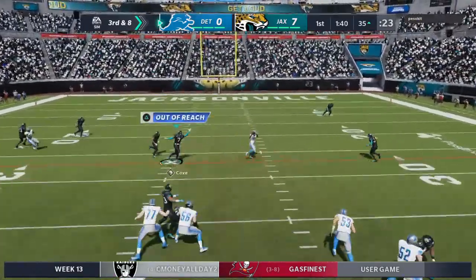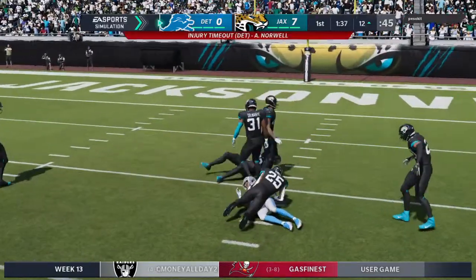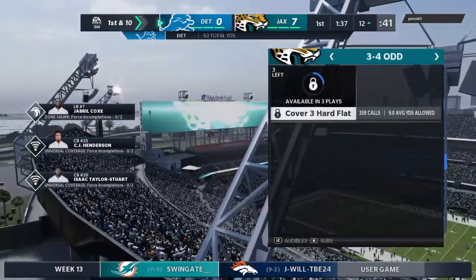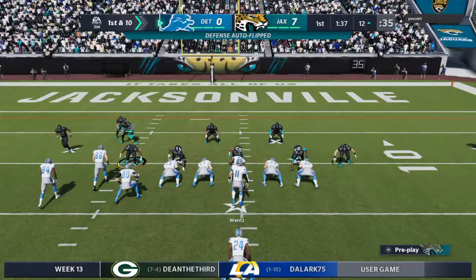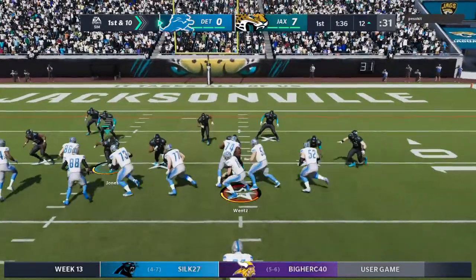Working from the gun, Wentz. And he's got his man in stride, complete. That's a 3rd down conversion of 24 yards there. Nice play. From down at the 12, it's 1st and 10.